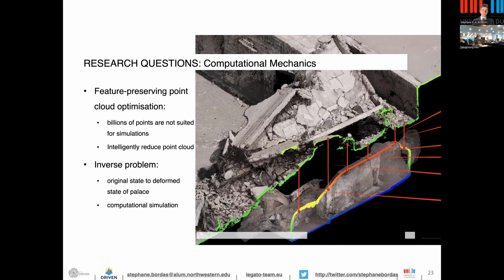The computational research questions are that when you do a 3D scan of this using LiDAR, you know very well that you end up with billions of points.